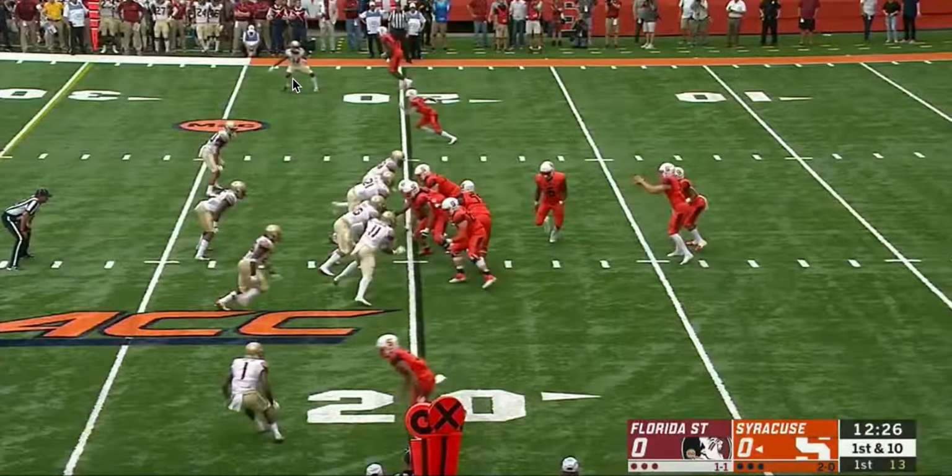When you see these corners playing a bail technique like this, a lot of times, most of the time, it tells you they're in a cover three look. So they're going to turn and run right at the snap so they can take their eyes on the quarterback and play a deep third rather than a man-to-man concept.